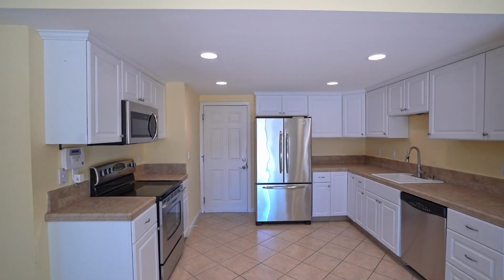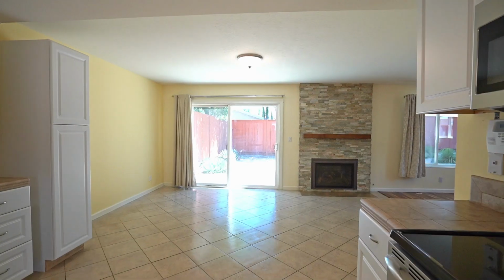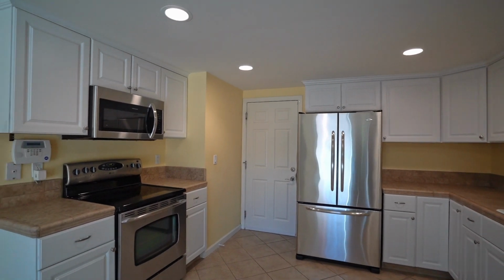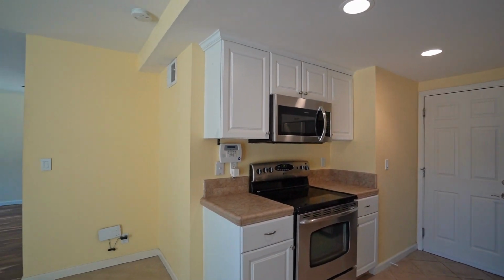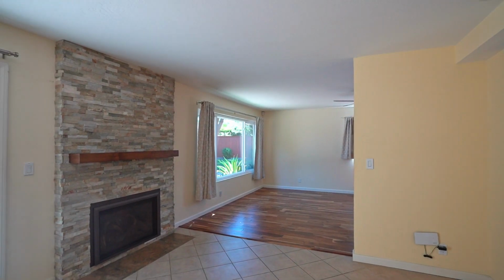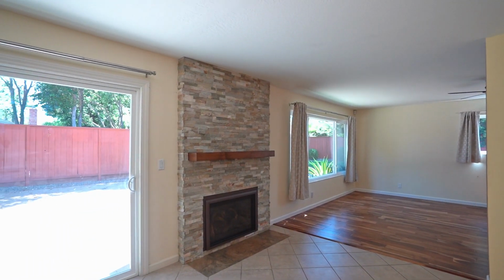Look at the spaciousness of this kitchen. It's perfect for entertaining. You can fit a full dining room table in here. Nice open kitchen. Everything downstairs for entertaining. And the kitchen opens right up to the backyard and all the fun out there.